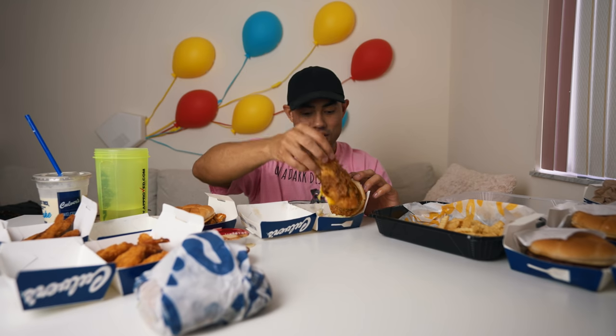All right, next we're gonna go with the codfish sandwich. I think they call this the North Atlantic codfish sandwich with the jumbo piece of fish. That is very generous.